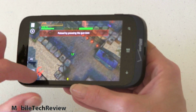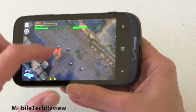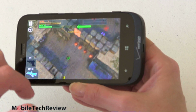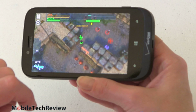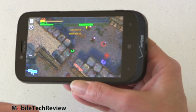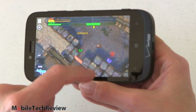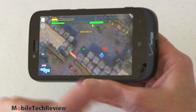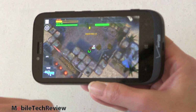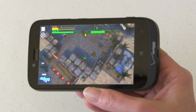And it plays just fine. And isn't it nice when all your enemies stay still? So there it is, a little gaming on the Lumia 822.